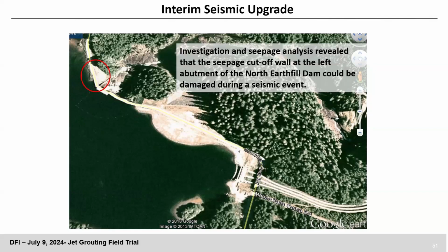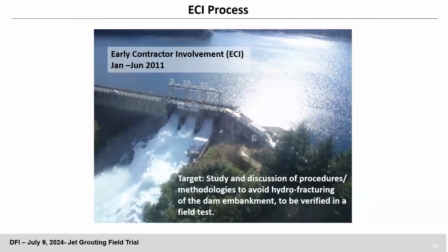In British Columbia, we don't have a lot of possibility to do a conventional cutoff with a grab or something like that. So they decided to do it with grouting, based also on the experience they had in a previous job in the same dam. They decided on early contractor involvement, with study and discussion jointly with the contractor, engineer, everybody, with the target to avoid hydrofracturing and hydrojacking in the dam. If we do a grouting job in a dam embankment, the risk is huge. And as Danny was saying, the control of the reflow is absolutely fundamental to avoid this kind of problem.